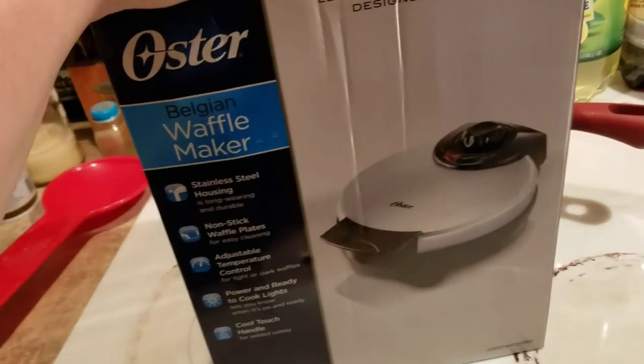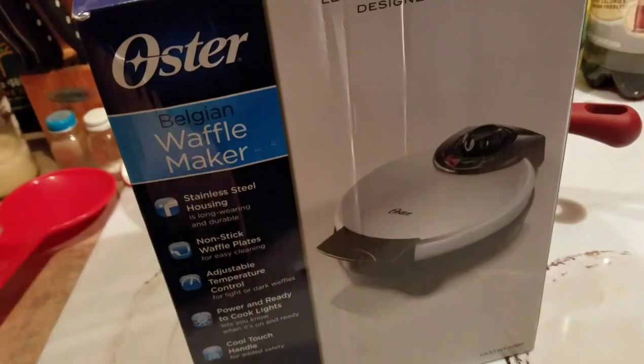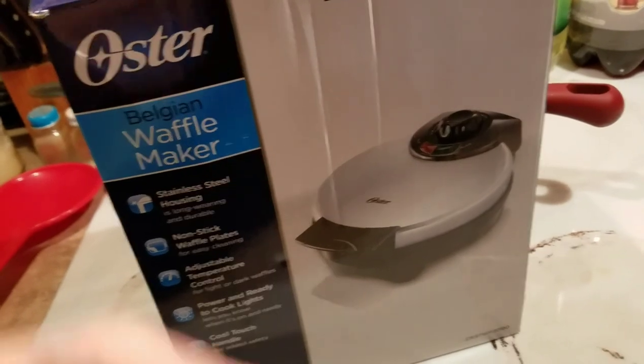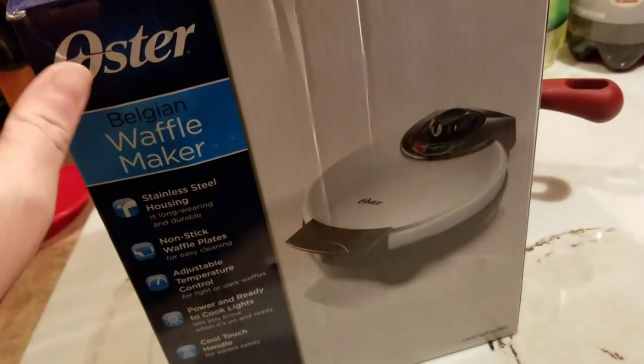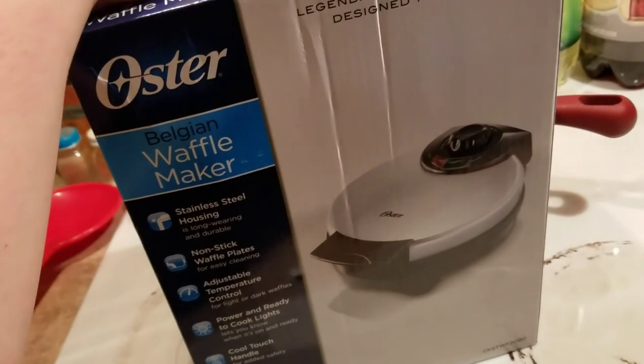Anyways, so all you need for this recipe basically is 1 egg and 1/2 cup of cheese. So it doesn't matter how many you make. You can make more or you can make less. Everybody else is doing it in a little mini waffle maker.